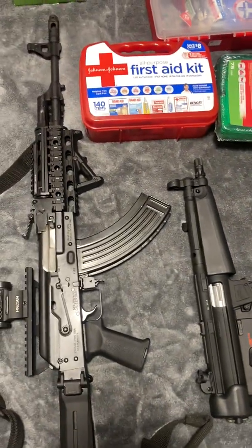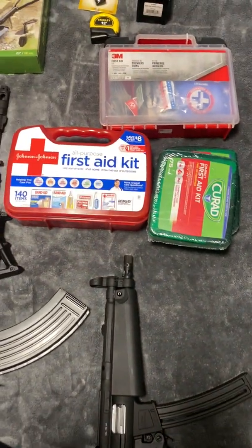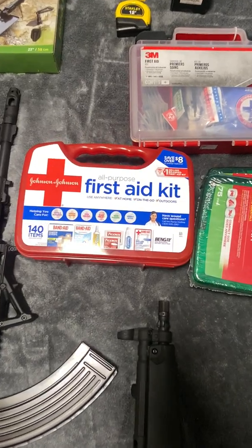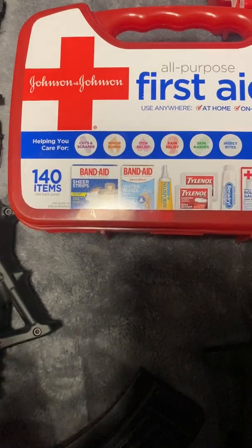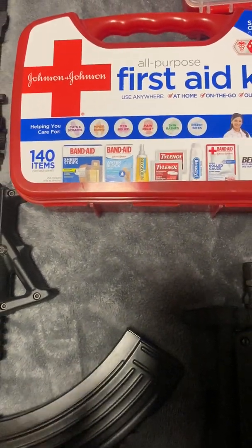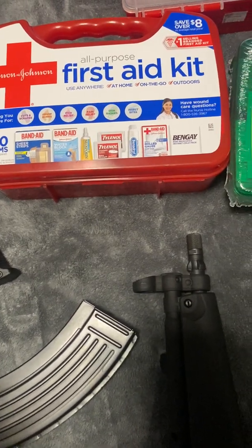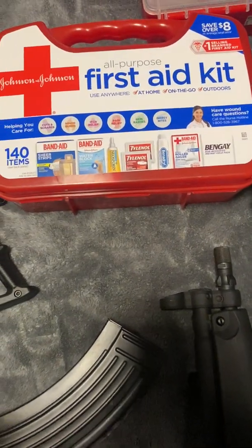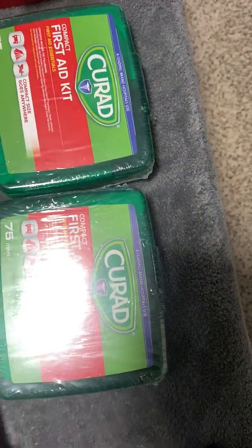But I'm gonna break down just the basics of the stuff that I own. I have an all-purpose first aid kit, Johnson & Johnson, and as you can see, it comes with all this stuff: 140 items, Band-Aids, Tylenol, Neosporin, Benadryl, Bengay, all the necessities if you were in a survival situation. And then I always stock up on a bunch of first aid kits.